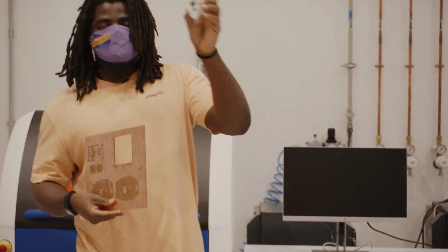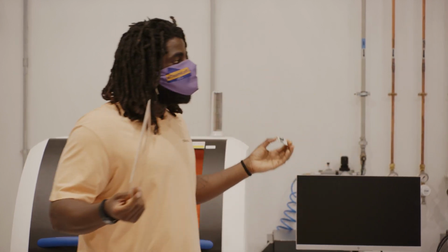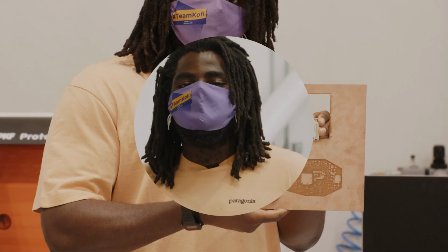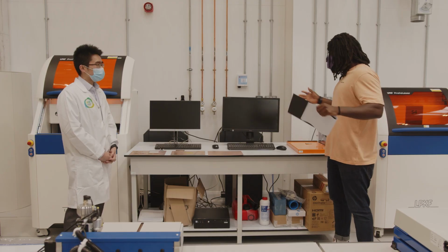So, we've all seen a circuit board before. Well, welcome to the printed circuit board zone. Dr. Chun Keat Yu is going to take me through everything that he's doing.